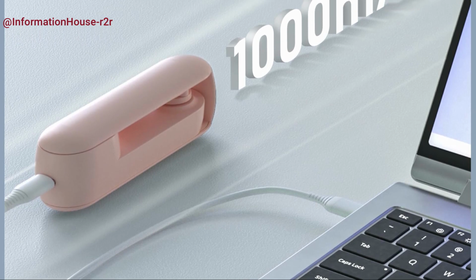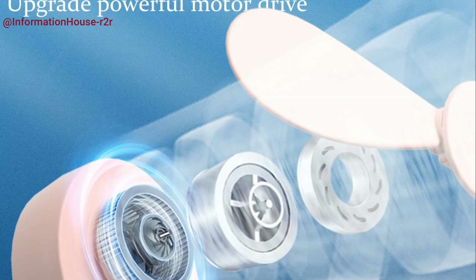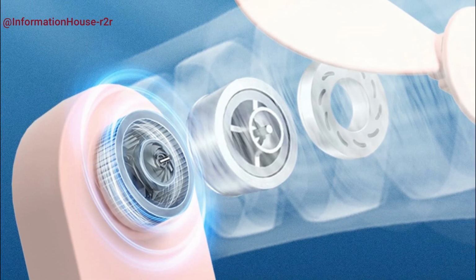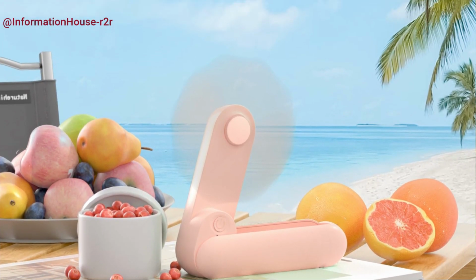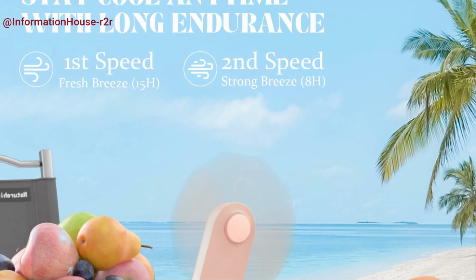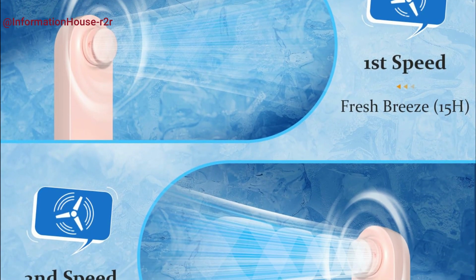Featuring an upgraded motor and 2 adjustable speed settings, this mini fan delivers strong wind in a compact size. It charges fully in just 2.5 hours and runs for 8 to 15 hours to keep you refreshed all day. Crafted with soft, safe blades that auto-stop when touched, it's ideal for both kids and adults.